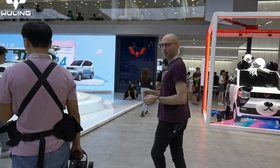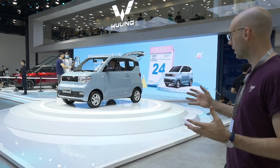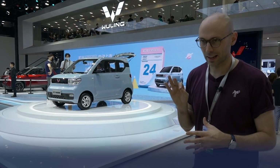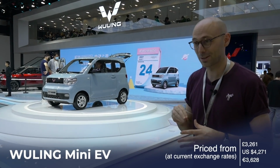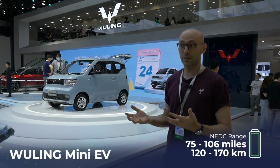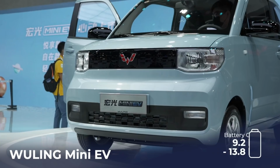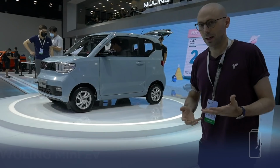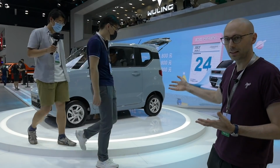Not bad. What Wuling have been working on is a mini EV, similar in vein to the Baojun, but a little bit less wacky in style. Now, this car here is exceptionally cheap. This car starts at about 32,000 RMB, so about £4,000, and you get between 120 and 170 kilometres of range. Now, I think this looks super practical for the city. It's not going to have many frills in it because it's a very cheap EV. But if I'm taking my kids to school or just driving to pick up the shopping, why do I need anything more than this?